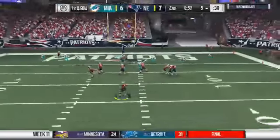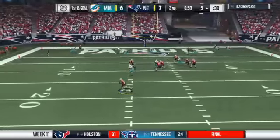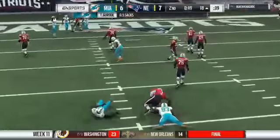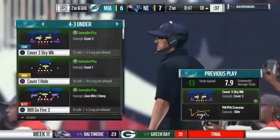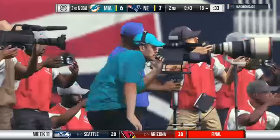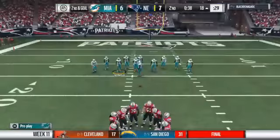Now a play fake here on first down. And he will go down outside of the pocket for a sack. Tried to get away, but could not. Well, they go play fake. The problem is nobody was faked out. And when no one's faked out, what's the end result? Sack. Quarterback gets hit.